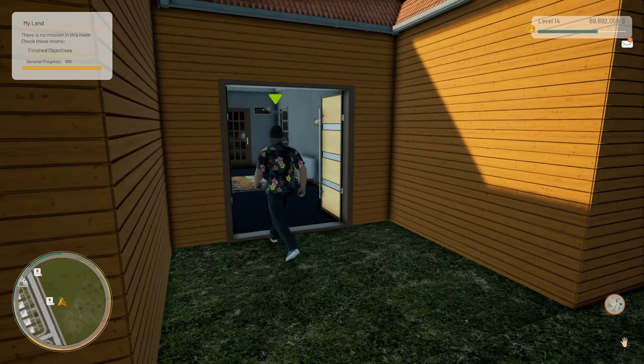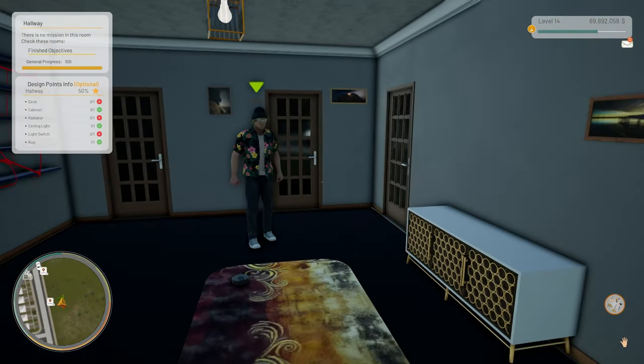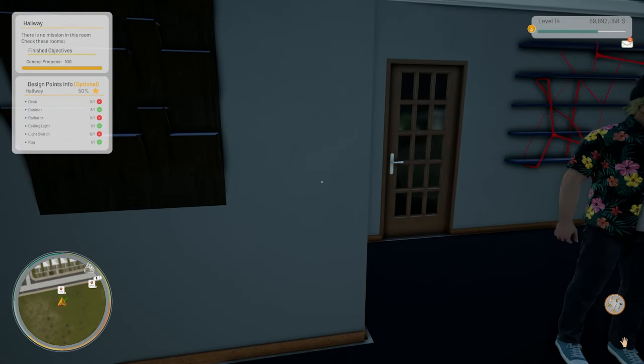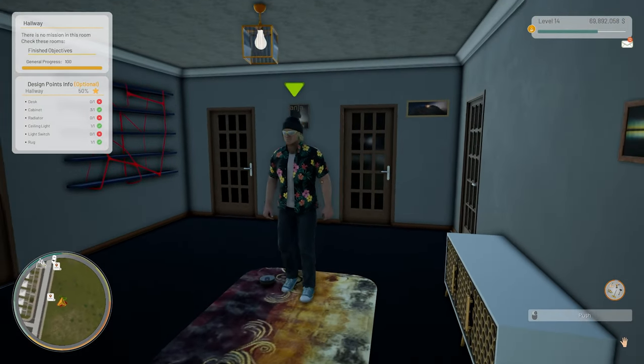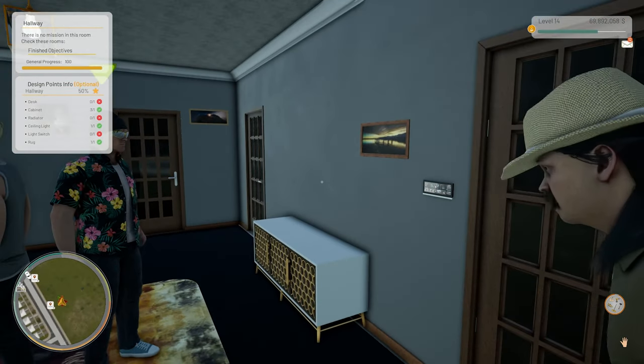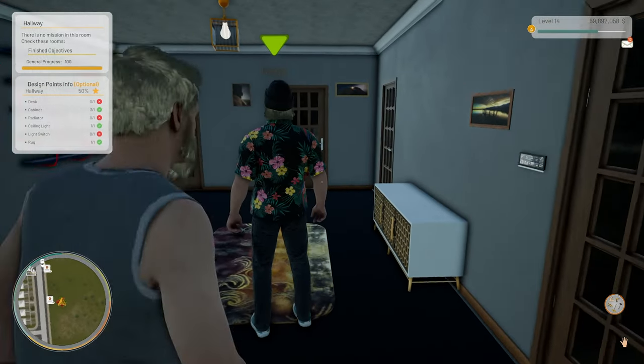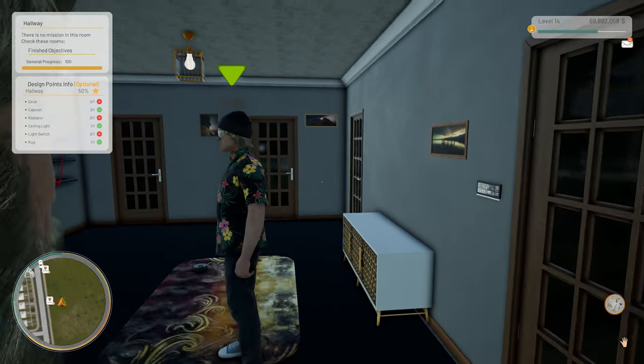If we come inside here, this is just the entryway. I like this. Hold on, I like this. This is clean. This is really nice. So I equipped the smart home as well. Yo, you got the smart home as well. Okay. And we do have lights in here.